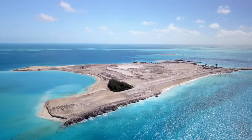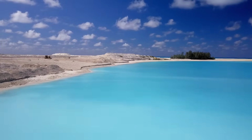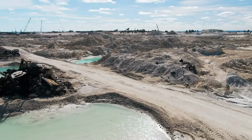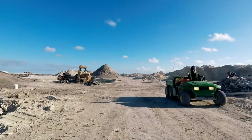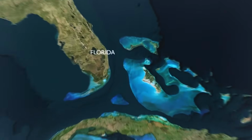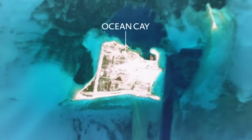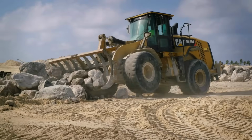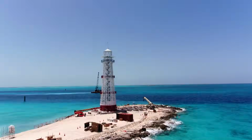For decades, the island of Ocean Cay was nothing more than a sand mine. The rich white sands occurring here have been exported to form beaches around the world. But when the mining stopped, MSC Cruises decided to give the island a new lease of life and turn it into a premier destination for their fleet of cruise ships. Its location, 65 miles southeast of Florida, in the island chain of the Bahamas, means Ocean Cay is perfectly situated to be a paradise. Over 3 years, they've worked tirelessly to give the island a full makeover and equip it with everything it needs to be a destination for their fleet of ships.